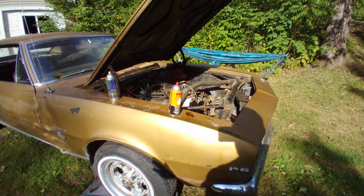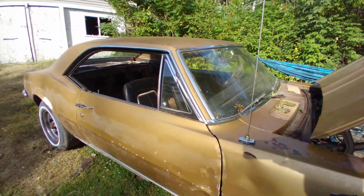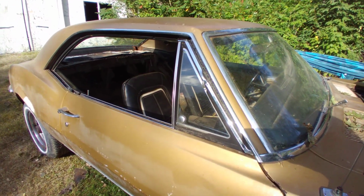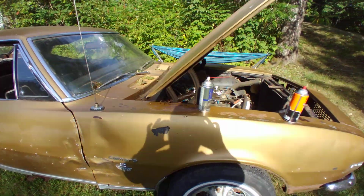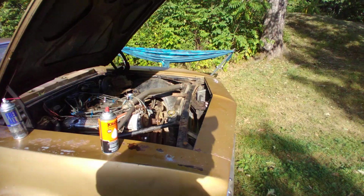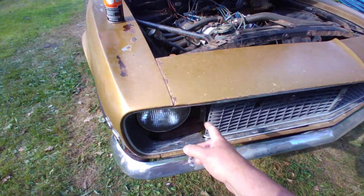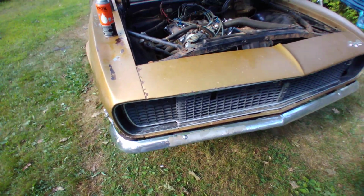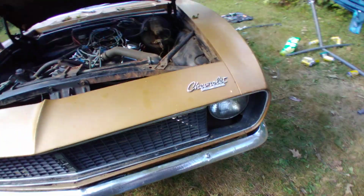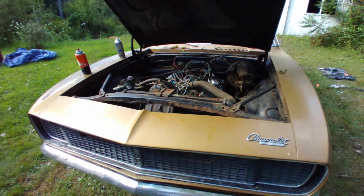It's the first year, also the only year, and the only Camaro to have vent wings. No other Camaro ever did. It's the only year. Has the RS package with the concealed headlamp grille. These close. And the lights hideaway. Consists of a grille and trim package.